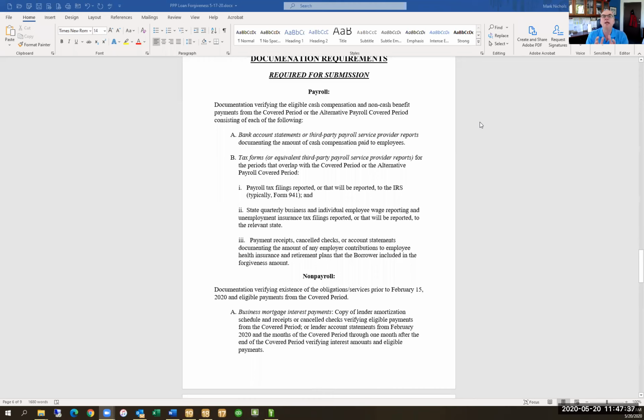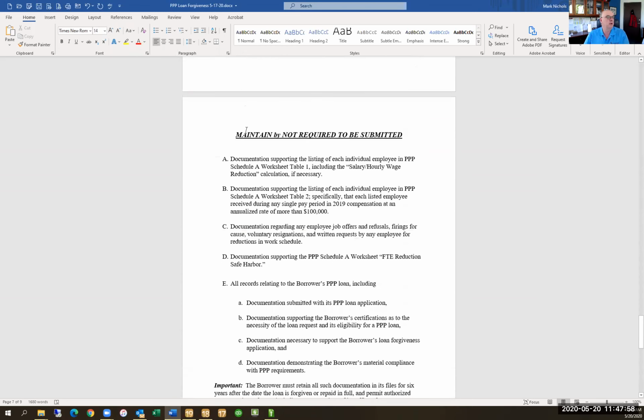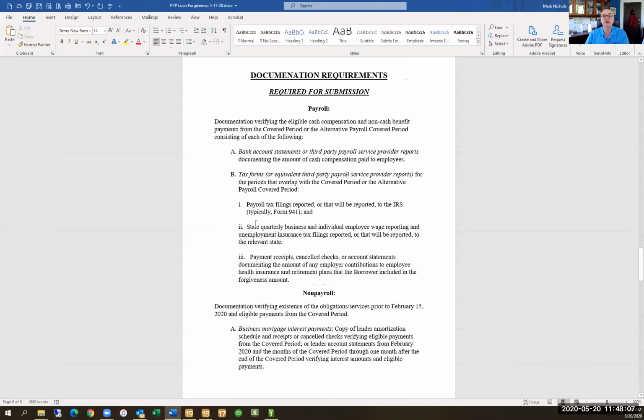There are two kinds of documents that you're going to want to keep. One is those that will be required for submission to your bank. Your bank is the agency that will be reviewing your forgiveness application and making a determination. So there is the required for submission, and then there are items that you don't have to submit, but that you do have to keep in case it's asked for at a later date. Okay, so let's cover this real quickly.